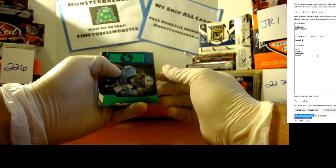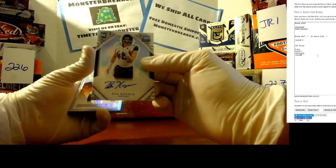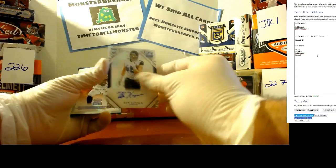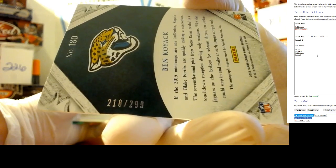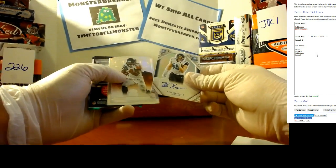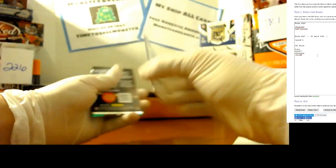We have Mir Abdullah for the Lions. Drew Brees, man of arms. Autograph of Ben Koyack for the Jags, number 218 of 299. We have Antonio Freeman, holofoil, number 67 of 199 for the Falcons.